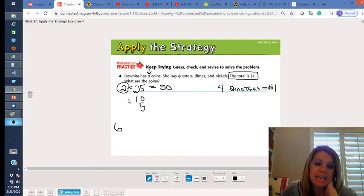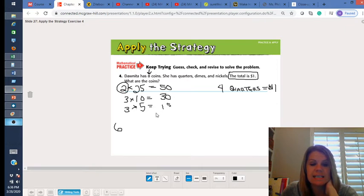Well, let's say I did 3 dimes and 3 nickels. Okay? Then that would be 3, 6, 7, 8. That would be 8 coins altogether. Okay, this would be 30 cents. And 3 times 5 would be 15 cents. Let's see what I would have. 5, 6, 7, 8, 9. Ooh, I'm really close. 95 cents. And I have to get to $1, which is 100 cents, right?